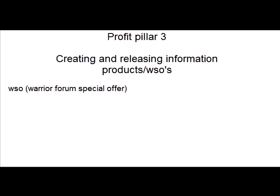The word WSO doesn't get used quite as much anymore, because a lot of people are now hosting the products they release into the marketplaces on their own server, and that's what I'm going to say next: your own website. This is what a lot of people have started to do with places like Warrior Plus, JVZoo, DigiResults, and places like that. They've started to host their product on their own server because of various problems that they get.